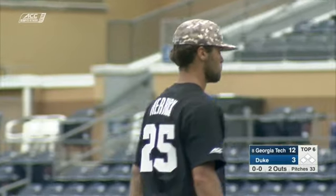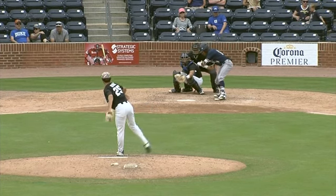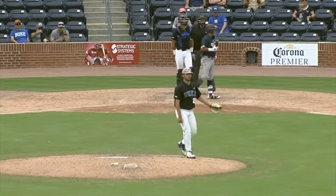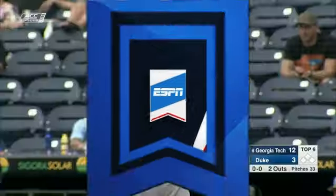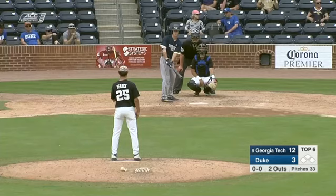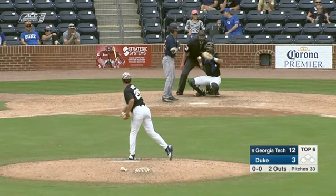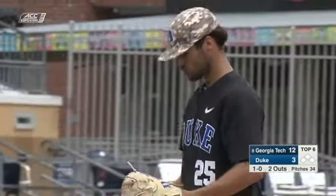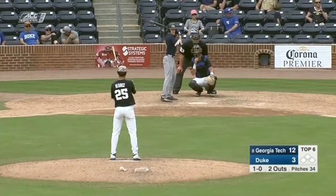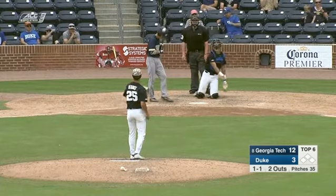When Georgia Tech returns to Durham for the ACC tournament, as we take a look at the called strike three from Herrick, the Yellow Jackets will be looking for their 6th ACC tournament championship since 2000. They sit at 5, which is tied for the most amongst league teams with Florida State. Georgia Tech won the ACC tournament in 2000, 2003, 2005, 2012, and most recently in 2014. I mentioned the Seminoles with 5, Clemson, Virginia, and North Carolina all with 2 titles since 2000.